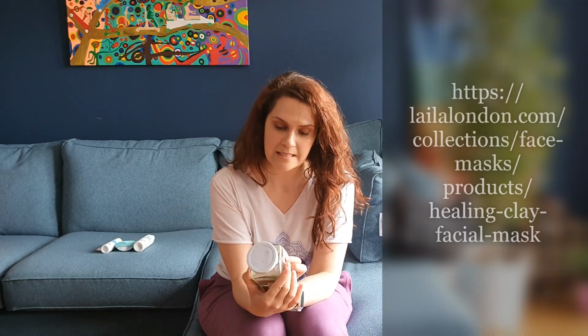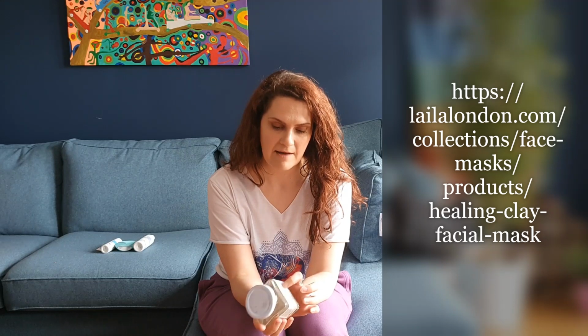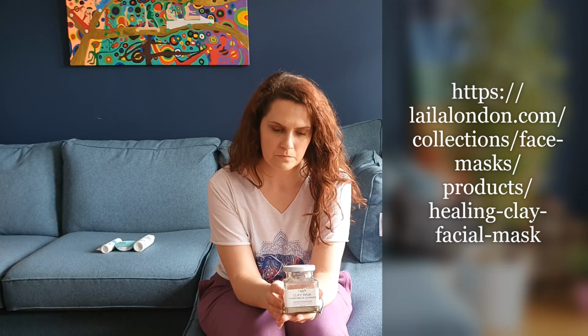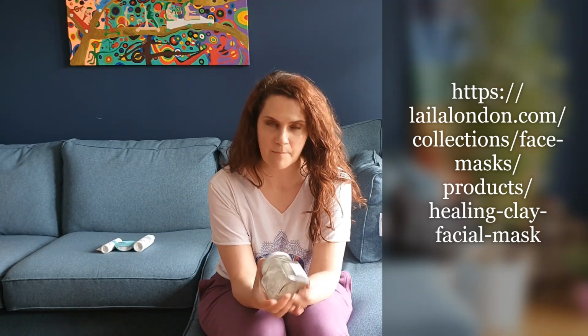So this one is by a company called Layla London. It's a chamomile and lavender face mask, and lavender I know is really good for people with combination skin or oily skin. It's meant to be really good for balancing out the oil. This is a clay moisturiser, so you can see it's like a powder.